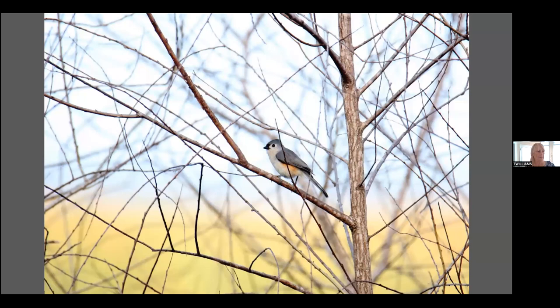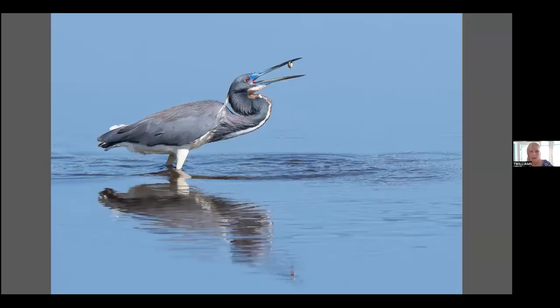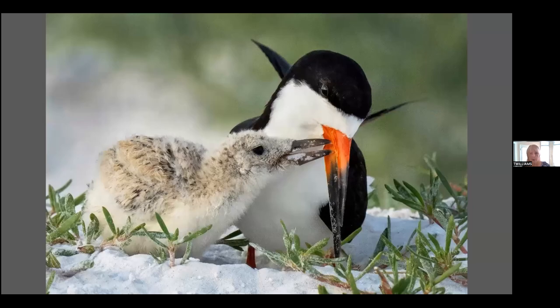Tufted titmouse on bare branches, East Lake Toho. Wood stork, Orlando Wetlands. A great catch, tricolored heron, Black Point Wildlife Drive. Splashes of pink, roseate spoonbill, Black Point Wildlife Drive. Black skimmer with chick, Lido Beach.